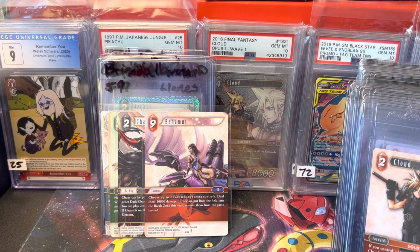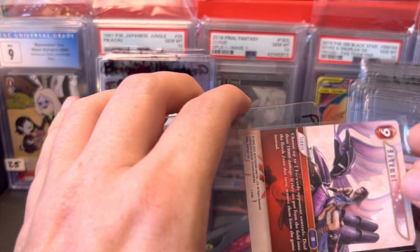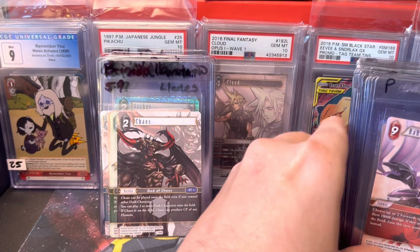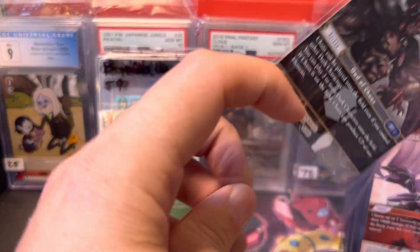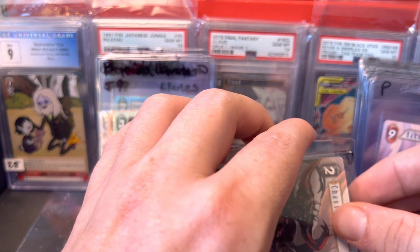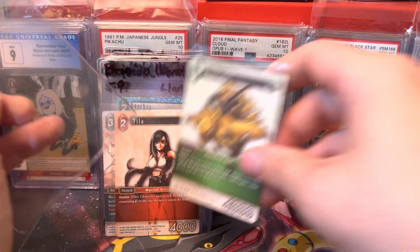Let's see. Bahamut. How you guys been doing? Have you guys been grading a lot of cards lately? I've been waiting for the PSA price to come down. I think it eventually will have to come down. Either it will come down or the CGC price will go up, one or the other. I prefer for the PSA price to come down, actually.